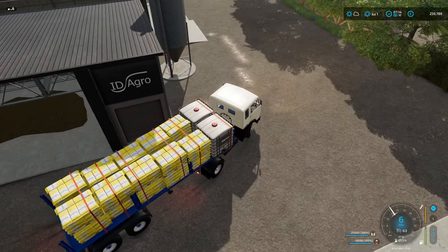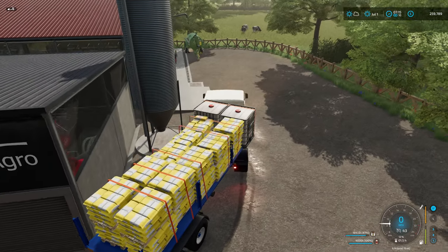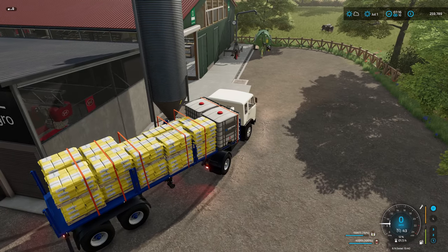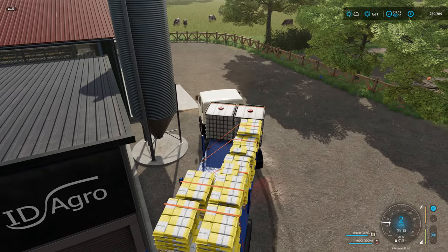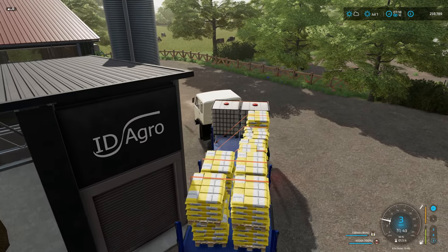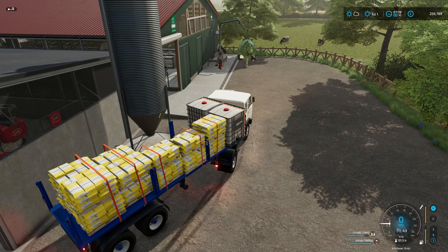I'm going to try and do my best to pull up right next to this, have that unload, just like so. So we'll see how much goes in. I've said before, I'm really not certain how much they take. Oh, I got caught on the actual robot housing. Let's see if I pull away. That is 100% how I do it in ETS2 as well. Go check that series out.